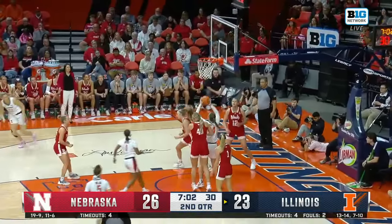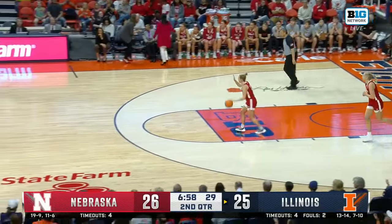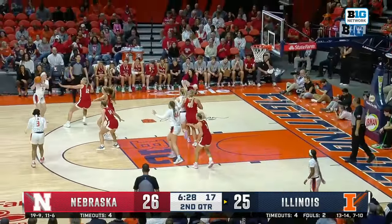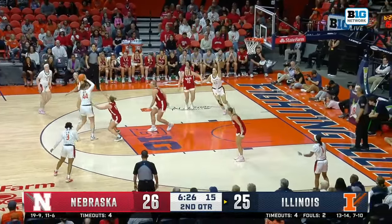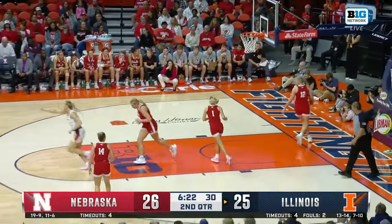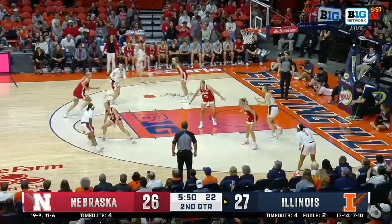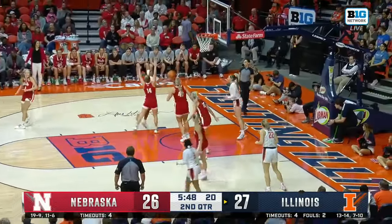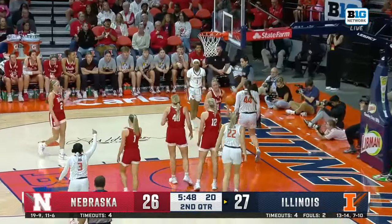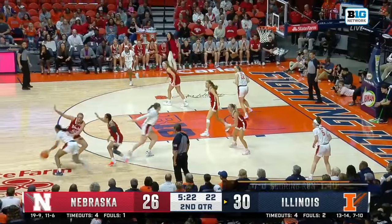Bryant drives right into the teeth of it and lays it in. That's how you bust a zone. You have to find the gaps. 1 point game in Champaign, 6:30 to go in the opening half. And a great feed inside by Boston. Paid off. Bryant. Oh, yeah. And one for Genesis Bryant. Sixth offensive rebound of the game.